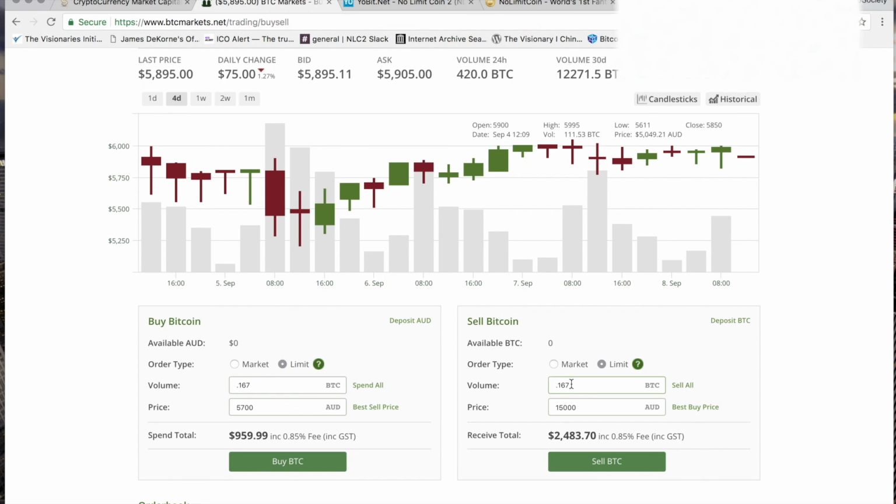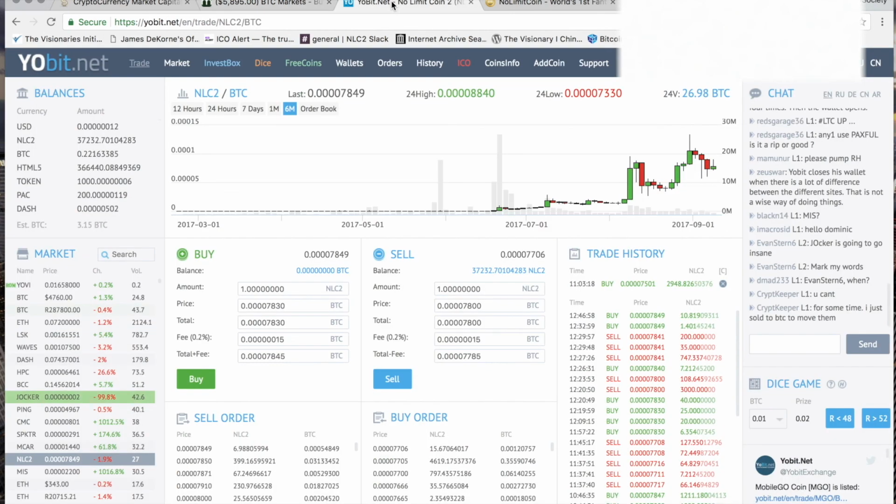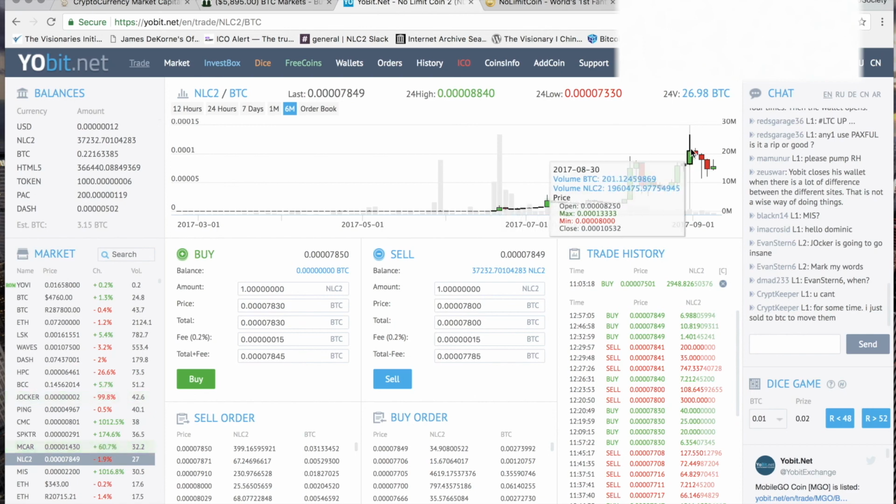Now, if you want to exponentially grow this amount, so your Bitcoin amount goes up, so that when the price of the Bitcoin rises, you'll have more Bitcoin to sell, I'll show you that process now. So imagine 0.167. Let's say I want to trade it. I want to take it from this exchange and put it into Yobit so that I can trade my Bitcoin for more NLC2 coin. So I can buy NLC2, which is another coin that is also on an upward trend, and that will increase the amount of Bitcoin that I have at the end of the 2 years.